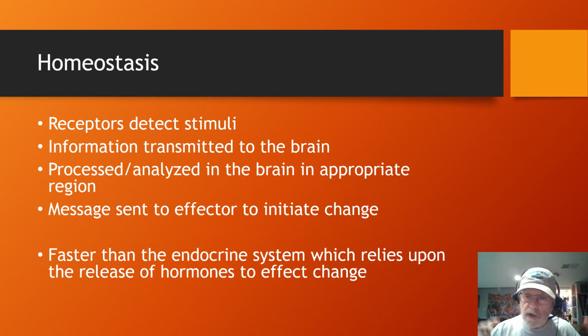Again, there are lots of different regions of the brain. We'll be talking a little bit more about how the brain is set up in some of our subsequent videos. The brain then sends a specific message out to an effector to initiate a particular change. Now, one thing I should mention very briefly is that the neurological system doesn't do this all itself.